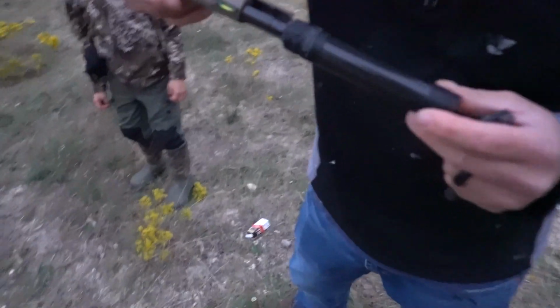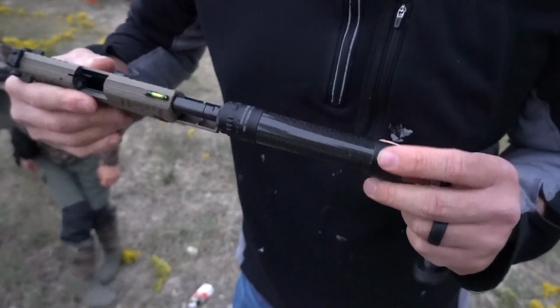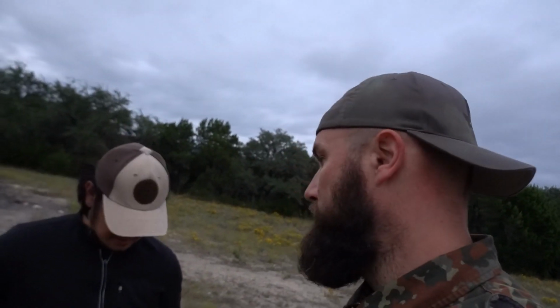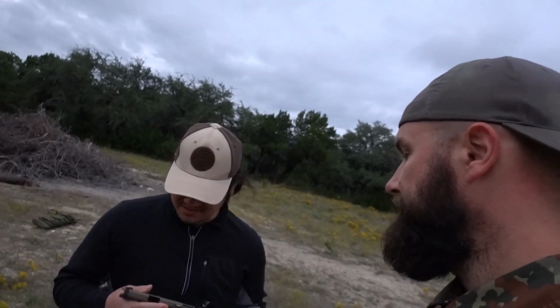I mean, it doesn't add much weight to the front. Seems really well built. Honestly, it kind of feels like plastic a little bit. But it's kind of interesting that carbon fiber is a material for a silencer. I haven't seen a carbon fiber can before, to be honest. It's really for the length of it though, the weight on the front, which I like.